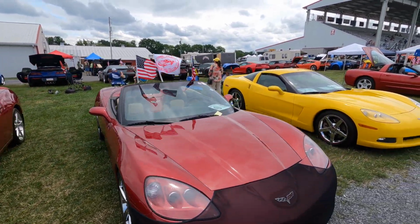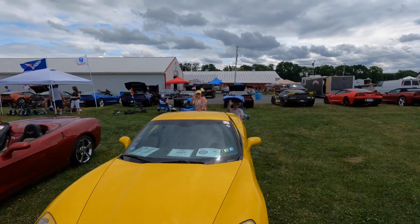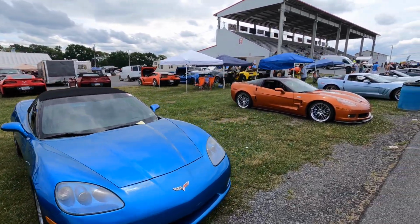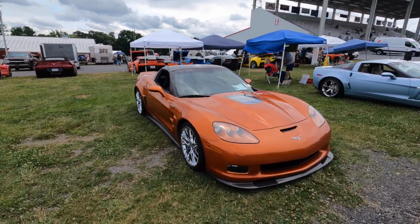There's Laura and Marty from the Allentown Area Corvette Club. Hi guys. So they're out having fun. This is sort of like the precursor to Corvettes at Carlisle. You know, this is just a small sampling of what's out here.